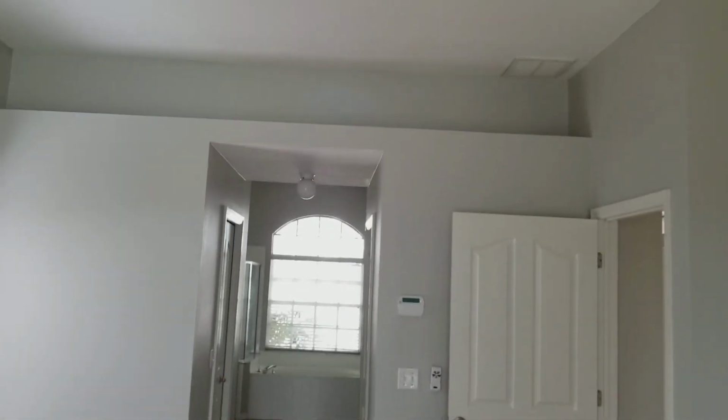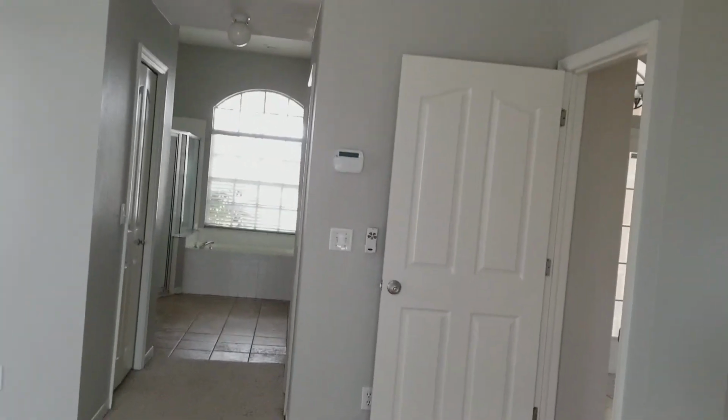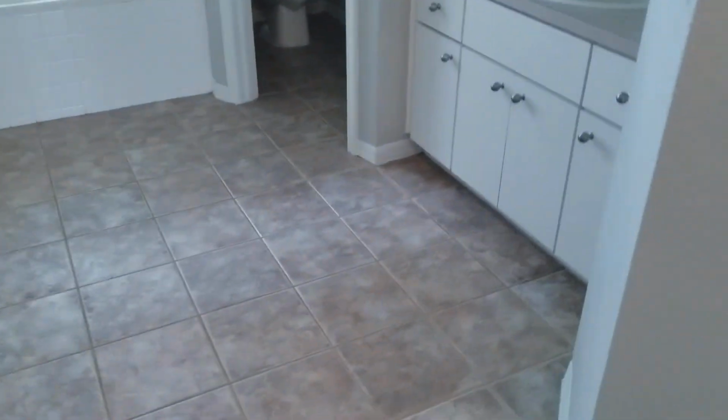All right, so let's check out the master. Because of the year built, it has a little shelving. Some of the homes in the late 90s, early 2000s have that. Mine has it. Mine's an '03. Has his and her closets. This must be hers. Still has some of the racks.